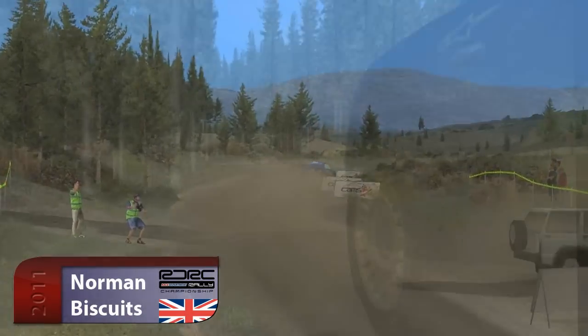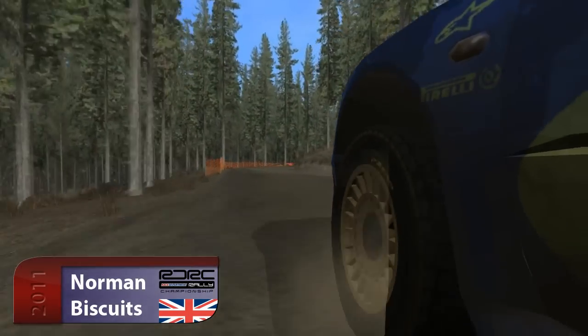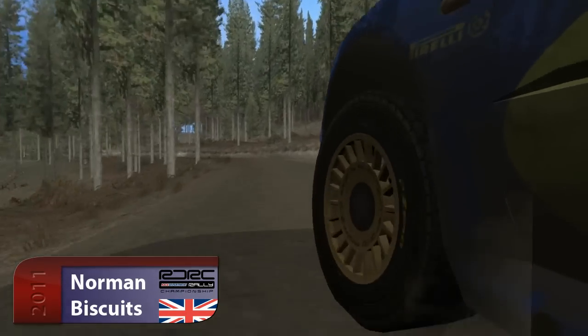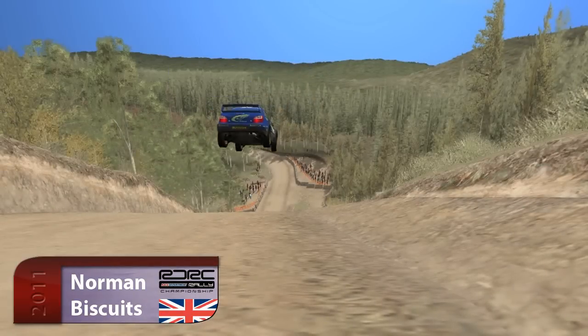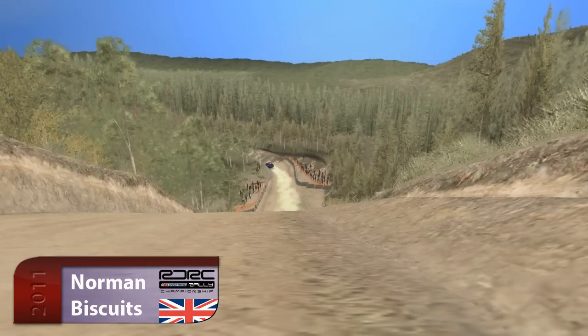Norman Biscuits is another one of the Subaru Imprezas in the A1 class. He was fastest in the class in SS1 and SS3, and second in class after day 1. And Norman has a different strategy when it comes to the big jump than what Mark did.